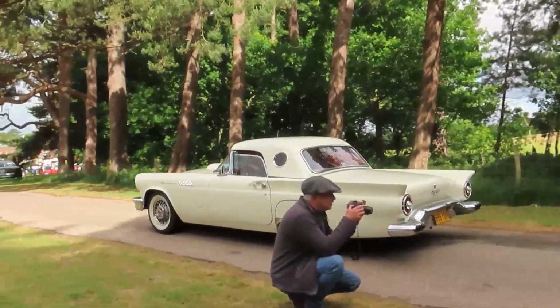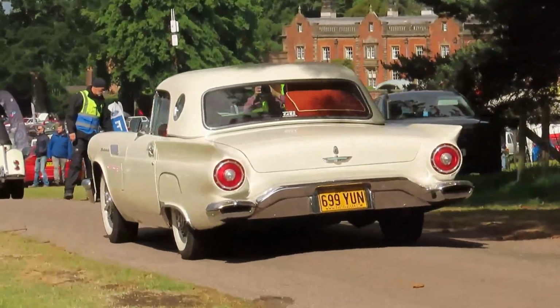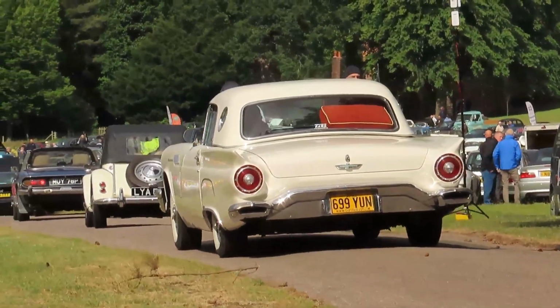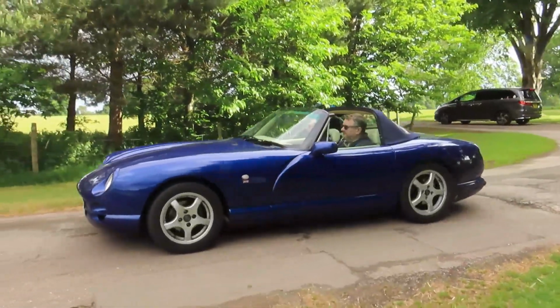That's pretty cool as well. The porthole window, very early Ford Thunderbird. Almost didn't catch that one. What a wonderful looking car. TVR Camaro taking it very easy over the speed bump of doom.